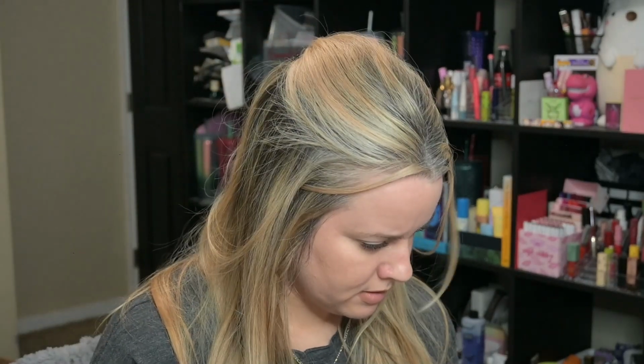This is the 100 ml. Each is 100 ml, and the full size is 300. So picture only 3 of these. That's a lot for $36. I mean, I'm gonna use it, but like $36.